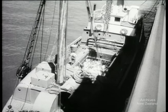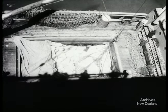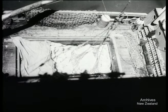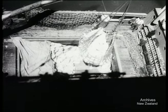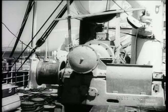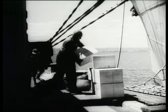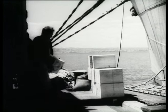Small coastal vessels, specially fitted with an insulated hold, bring meat from the Tolaga Bay Works and discharge directly to the Port Napier. Along with frozen lamb and boned beef are going 22,000 boxes of butter. This too is brought to the wharf in freezer vans.